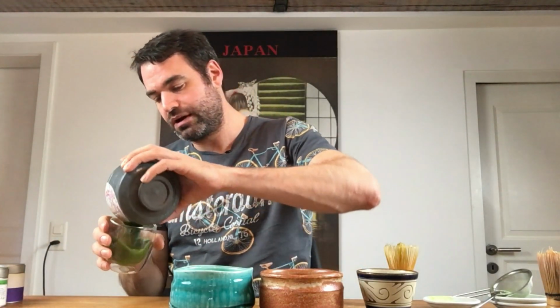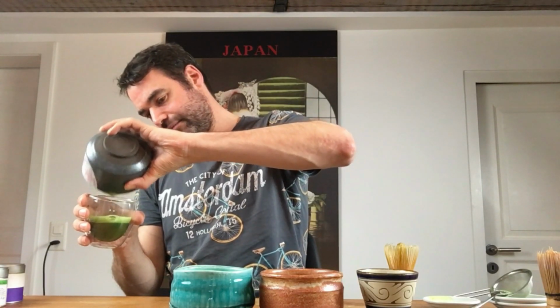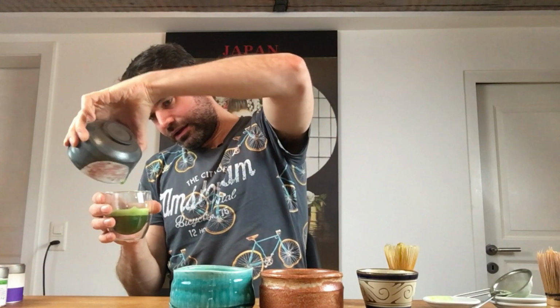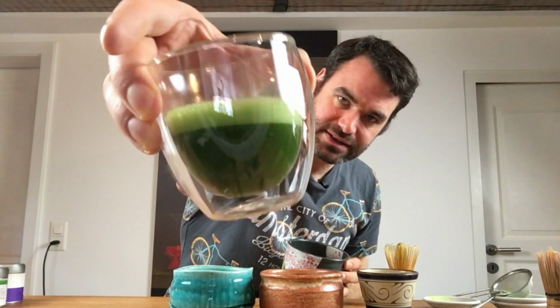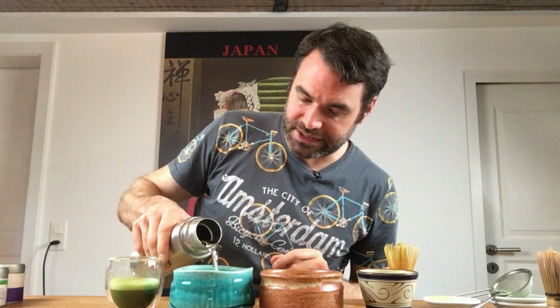It should foam nicely. It's often a sign of good quality and a decent amount of presence of amino acids. You get this from the milk. In the milk it's the casein, so the protein, which is then giving a nice foam. Here we're talking about amino acids, especially L-theanine. Good. Second one.